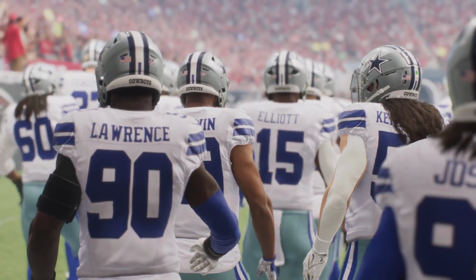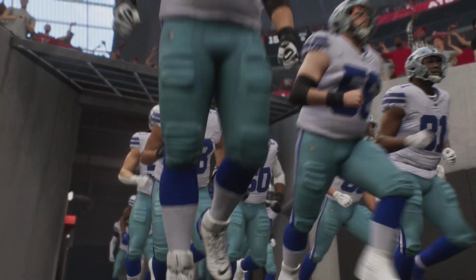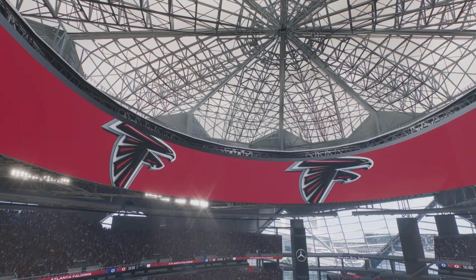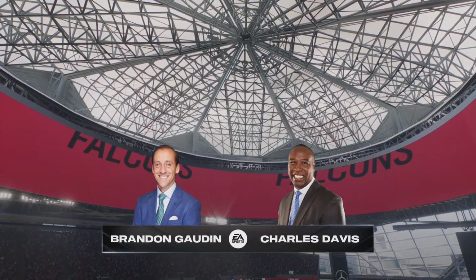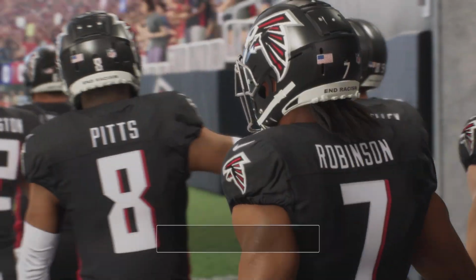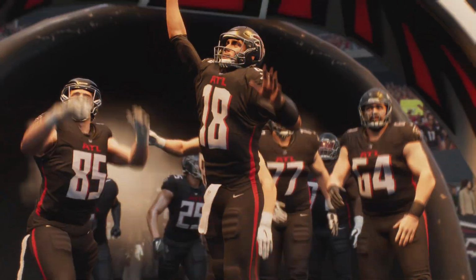First opened in 2017, there's a look at the beautiful state-of-the-art Mercedes-Benz Stadium here in Atlanta, GA. Alongside my broadcast partner, Charles Davis, I'm Brandon Gaudin, and as we look at this matchup, every time there's something different to focus on. So I'll just ask you, what do you see here in this one?